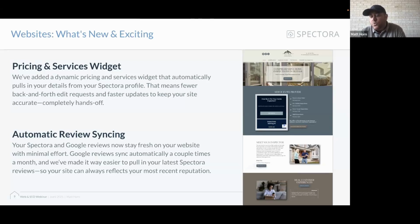Again, even if it's a referral, somebody is going to go back to your website. They're going to look at your site and see that you're legitimate. You have the photos of you, you have the different badges, but they're also going to be looking for reviews, whether that's on your website or your Google business profile. We want to make sure that it's very easy and accessible for them to see.